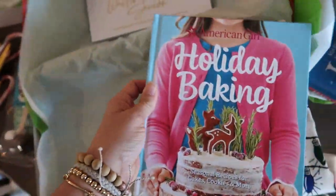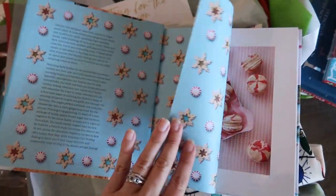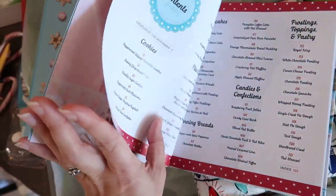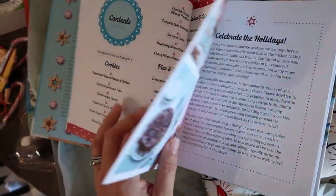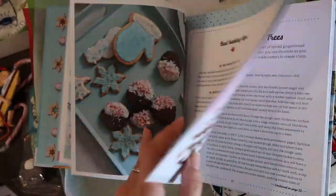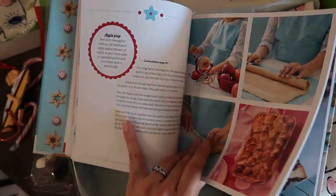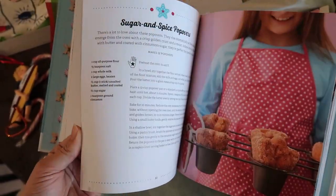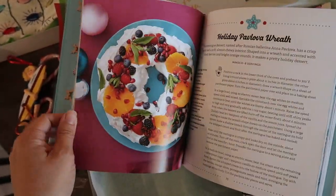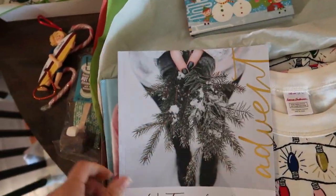Then I got her the American Girl Holiday Baking Cookbook. She asked for cookbooks for Christmas this year, and so I thought I'd get her a Christmas cookbook just ahead of the season as well. She's really coming into her own in the kitchen, likes to kick me out and do things on her own now. So this has not only some recipes, but also some baking tips and techniques. So I thought that this would be perfect for her. And I think she's really gonna love it. I really honestly think she's gonna adore it. So that is what is for her.